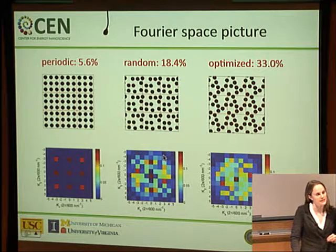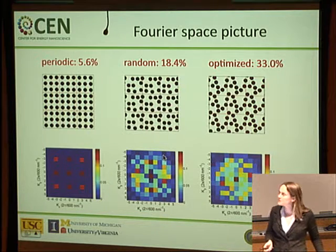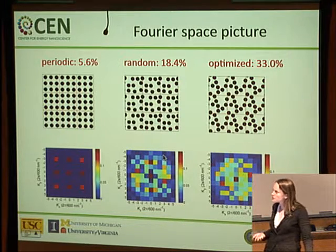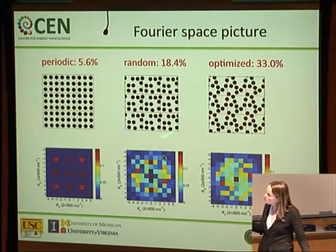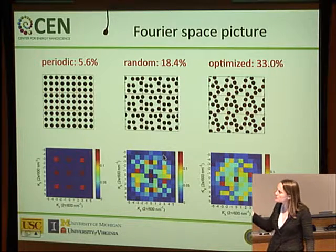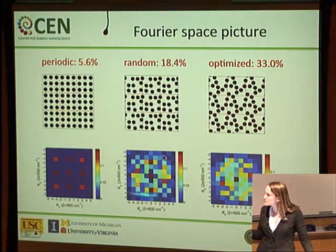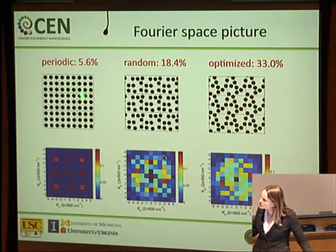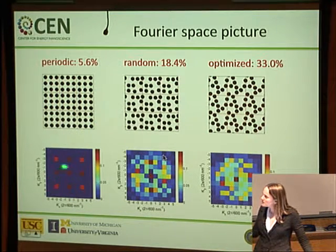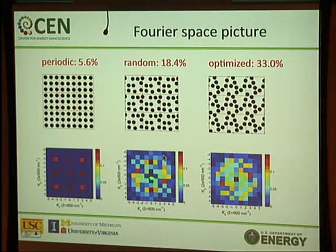It's helpful to look in this case at Fourier space. Just to quantify the improvement you saw in the last slide, our overall absorptance figure of merit for the periodic structure we started with was 5.6%. By randomizing the hole positions, you increase to 18, and optimizing, you get 33. At the same time, if we look at what's happening in Fourier space, below this is simply the spatial Fourier transform of our dielectric structure. If you have a completely periodic structure, the Fourier transform is periodic. But as you start to disturb the order, you get a more filled-in or uniform Fourier space picture. And in our optimized aperiodic structure, you have a much more uniform one.